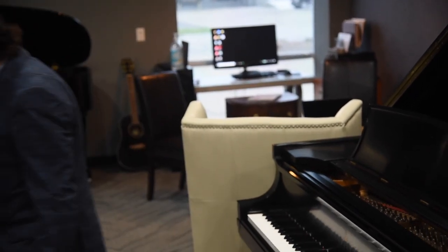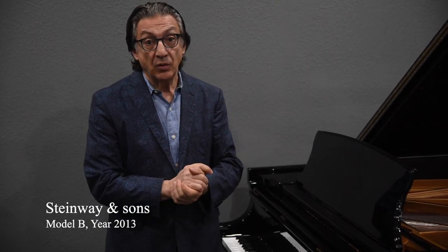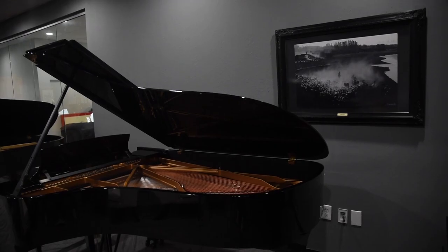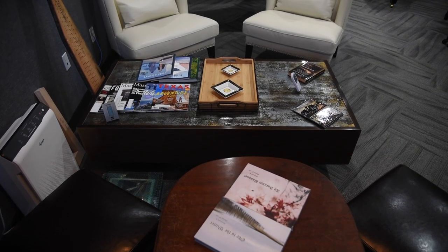I have one more before we go. The last one I want to show you is a 2013 high gloss, absolutely one of the most wonderful pianos that I've played. The piano is fast, the piano sings, it is a phenomenal Debussy, Mendelssohn, Mozart, Beethoven piano. Just such a rich tone to it.